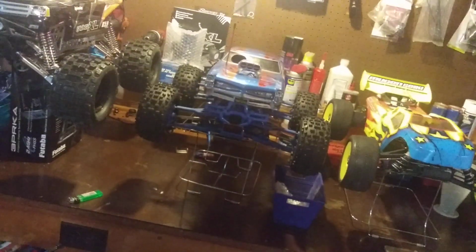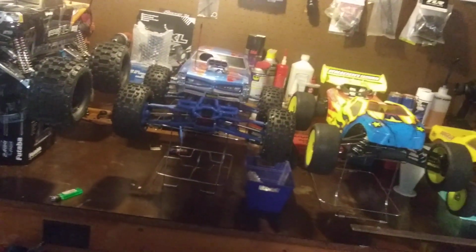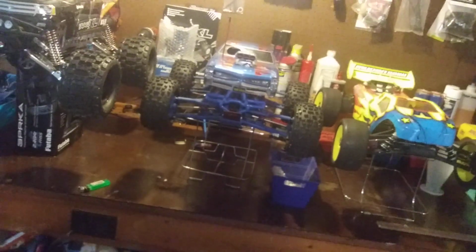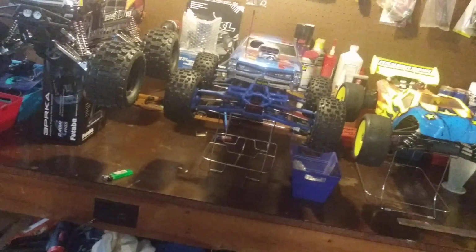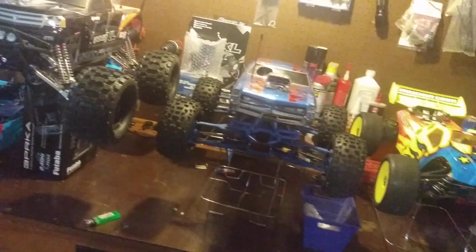I was already debating on selling the X Max in the first place because, for one, here's the thing: batteries just don't last long enough. Okay. And another thing about e-words, they catch on fire if they get too hot. They catch on fire, or you blow out your ESC. So me with the e-words, my X Max caught on fire. And okay, that kind of just ran me out of E-word.